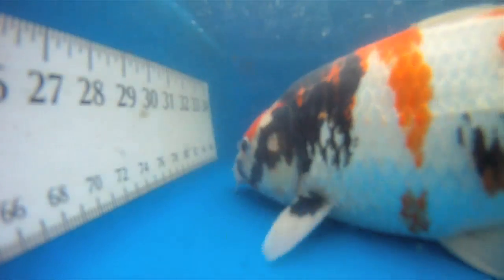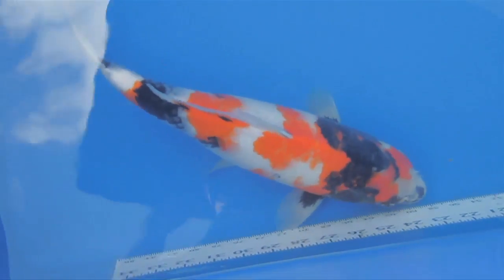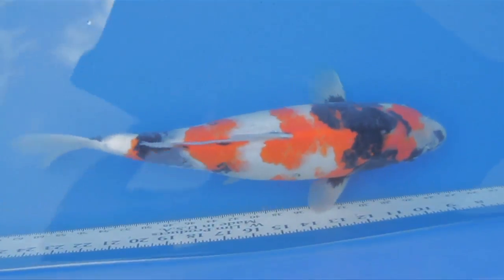The complex pattern also appeals to me, with an even mix of red, white, and black, at about 33% each. So much more maturing still to happen on this fish. As it looks right now, at this age though, everything is in the right place for a promising future.